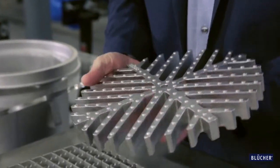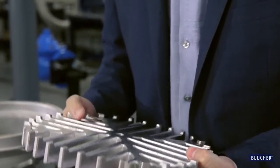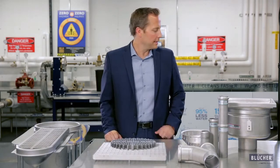Now this grate is the Hygienic Pro grate. You can see right off, there are no corners. There are no edges. There are no places for things to get stuck. So, even though you may have selected stainless steel for your drainage system, it doesn't necessarily mean it's the right solution for your system.